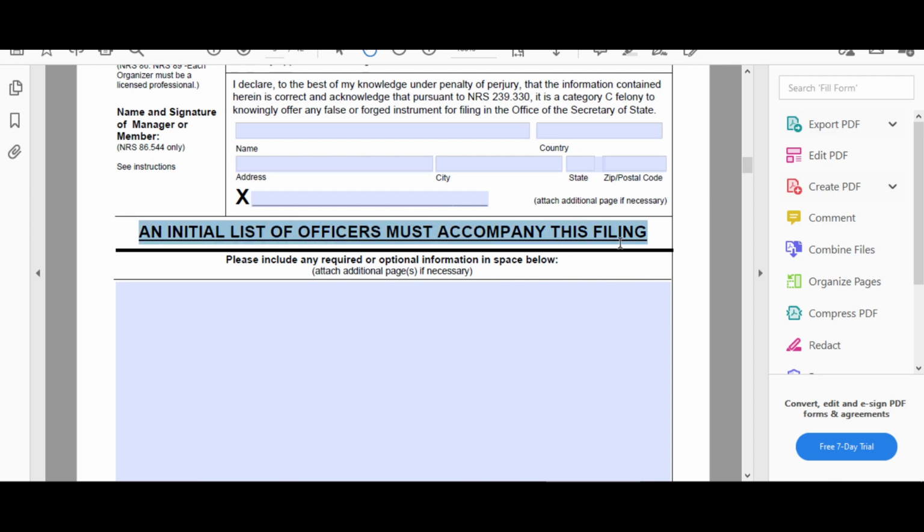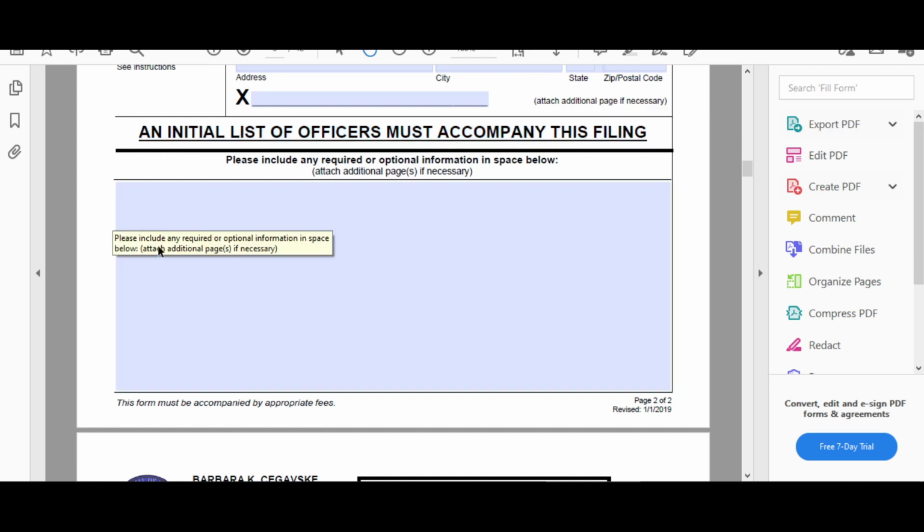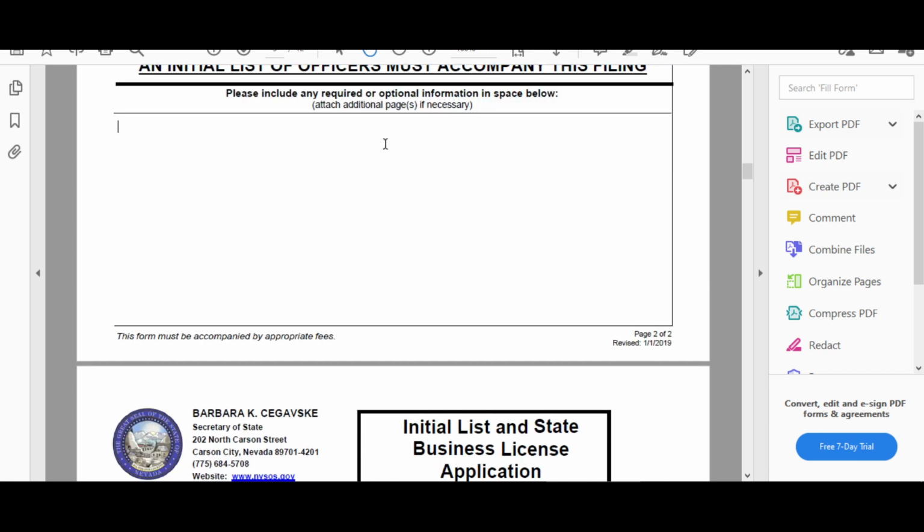This is one part here you need to keep in mind. An initial list of officers must accompany this filing. Now, when I actually did this, I just left this box blank. But the list of officers is something you're going to need to know about because it's part of one of the fees you're going to have to pay.